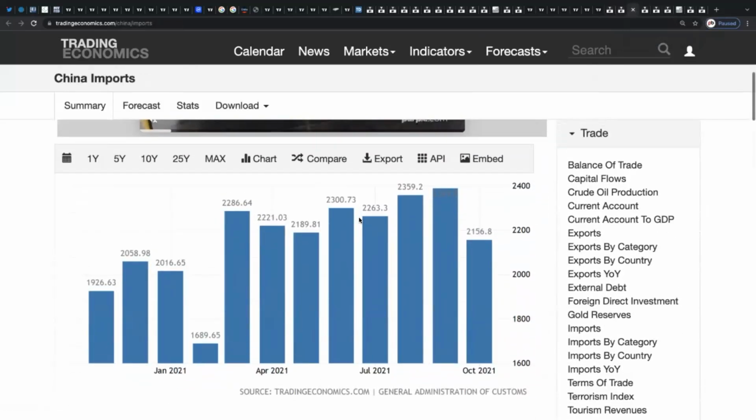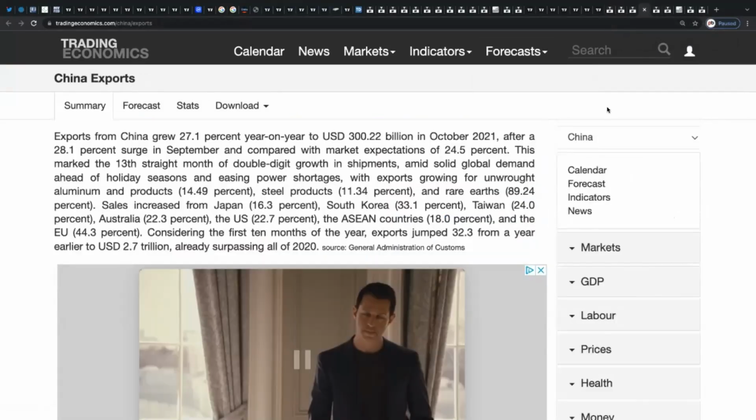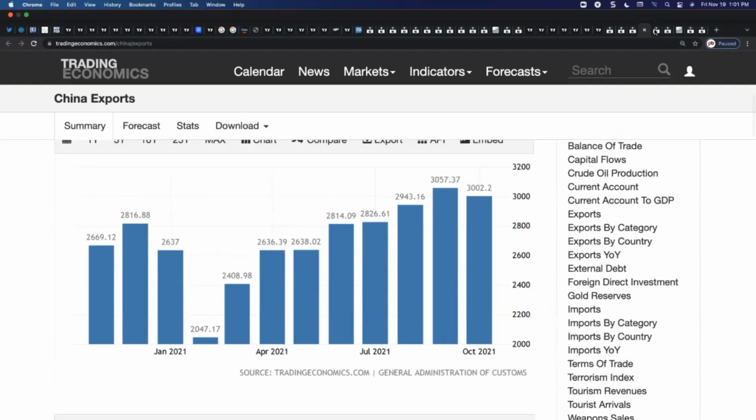Now, here's probably the biggest warning sign in the entire global economy: to see Chinese imports drop. But it's been dropping and going up, dropping and going up. Big picture, it's way above the imports it's ever had. So strong economy in China, which is a measurement of global demand. Tiny drop in exports, not a lot. So if these were to free fall, we would get much more concerned.